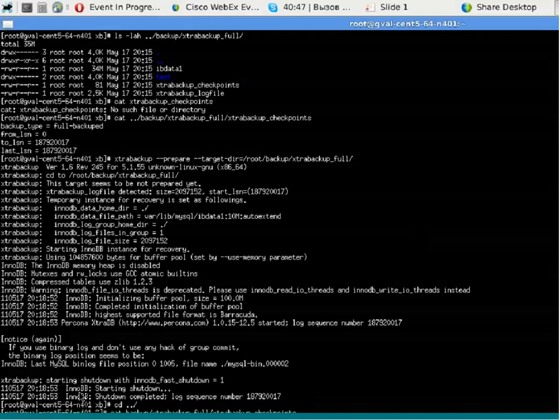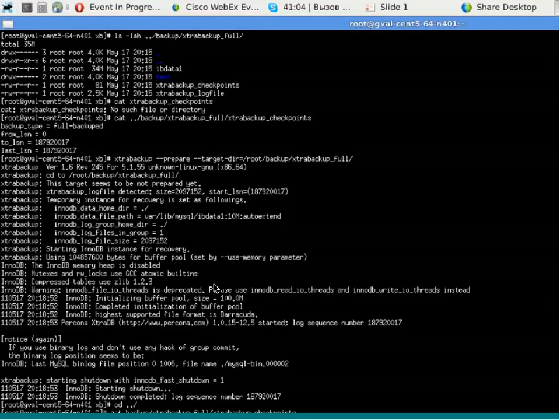Now you may see that previously, right after taking the backup, it was full-backuped. Now it is full-prepared, which means that crash recovery was performed, and we may use this InnoDB data. To use this data further, we should stop the MySQL or Percona server, copy the InnoDB files to their original location, and ensure that file permissions are correct. The MySQL system account should be able to access those files both for reading and writing. It's important, especially when you run XtraBackup not from the MySQL user or from some other system account.